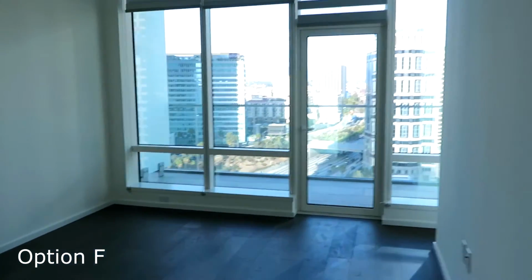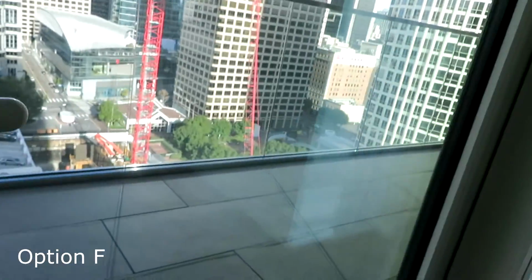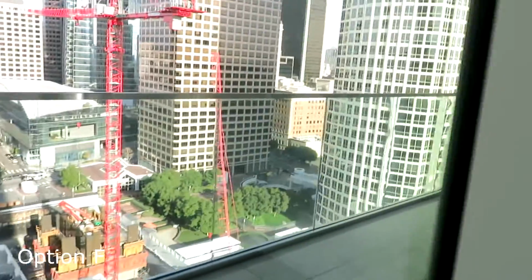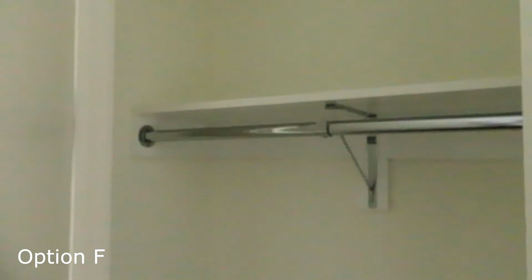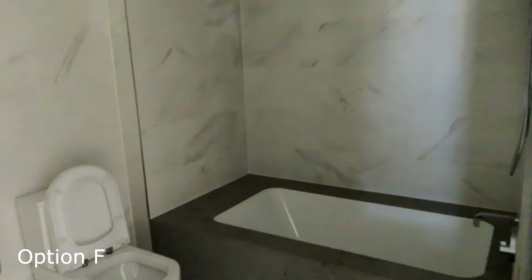And this looks like one room. It looks like it has a patio. Let me put this down. You can't go out here, but it has a patio. That's the patio. But it's not open. Looks like a closet here. And it has another bathroom, same as all the other ones. It has a very small island. All the amenities in here.